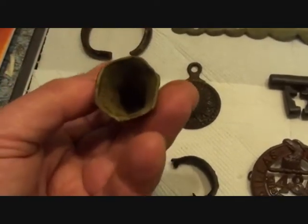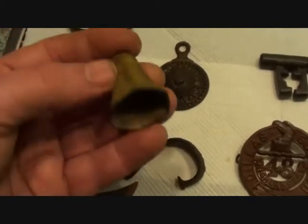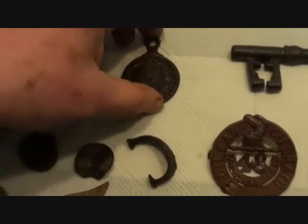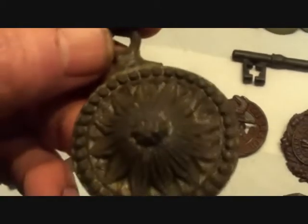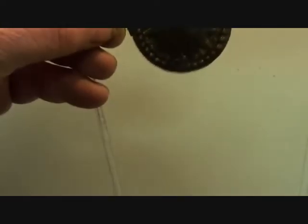Here we go, look, candle snuffer, 18th, 19th century. You never know what you're going to find. Now this one, is this a candle snuffer? Or, as I suspect, does it go over a key like that and move out of the way? You know, the hole for the key lock.